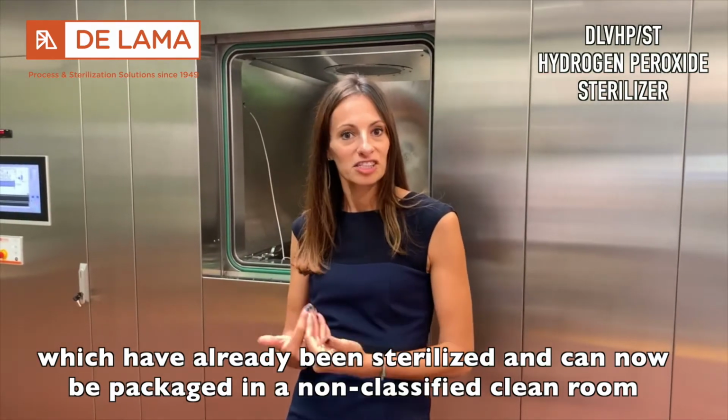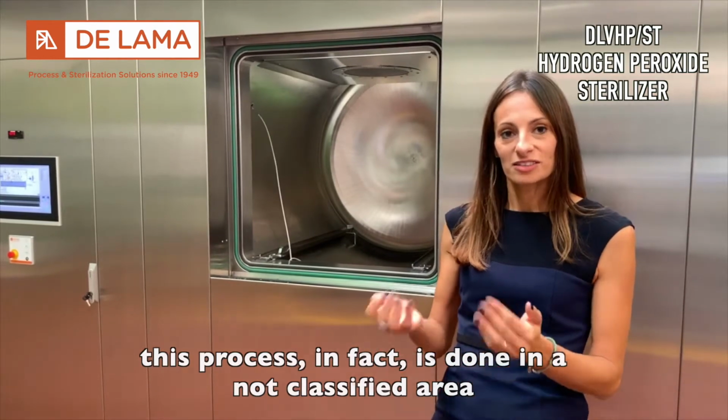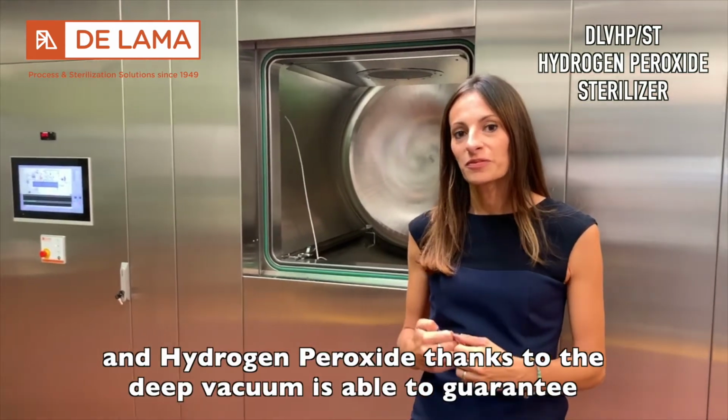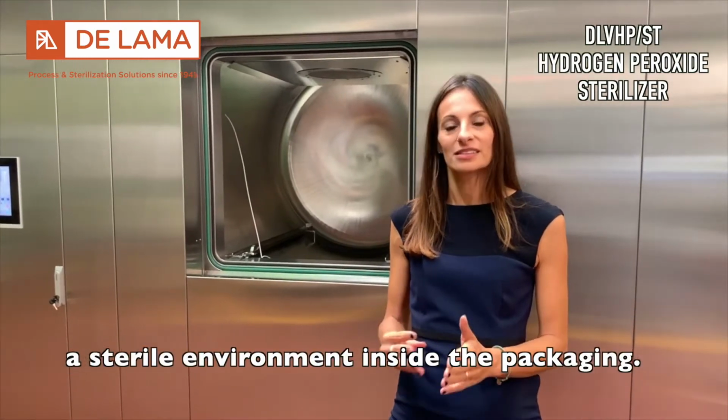This feature can be, for example, easily applied on pre-filled and packaged syringes, which are already sterilized and can be packaged in a non-classified clean room, which are very expensive. This process, in fact, is done in a not classified area, and the hydrogen peroxide, thanks to the deep vacuum, is able to maintain and guarantee the sterile environment inside the packaging.